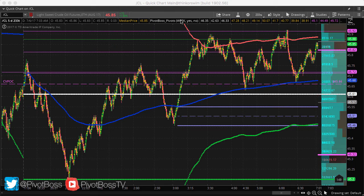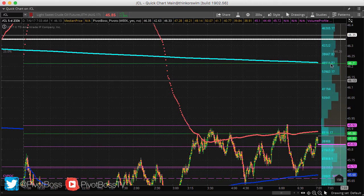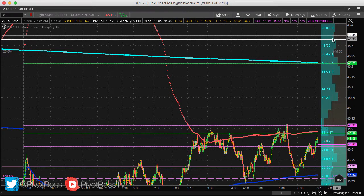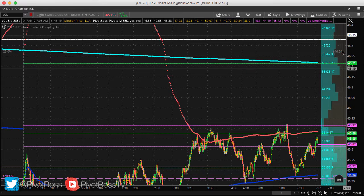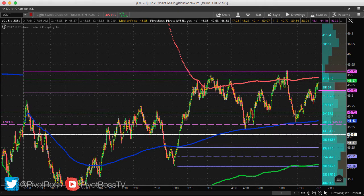Above 46s, we could squeeze this thing into weekly VWAP, which is 46.21, and then followed by the previous week's close there at 46.34. So right now, coiling up and could be looking at short-term expansion down the road.